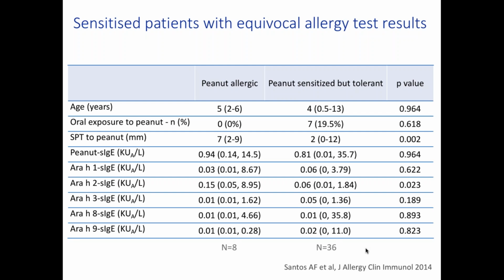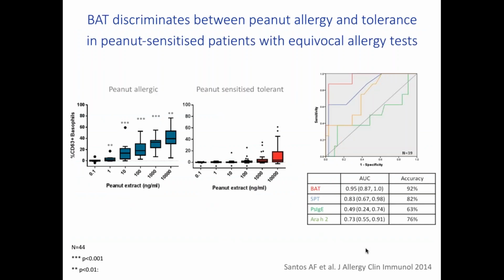And looking at this challenging subgroup, the basophil activation test still discriminated very well between allergic and non-allergic participants. Looking at the ROC curve analysis in the graph on the far right of your screen, the ROC curves for specific IgE and skin prick testing suffer, obviously, because of the way we selected this subgroup of patients. But the basophil activation test could also have suffered, and it didn't. It retained 92% diagnostic accuracy.